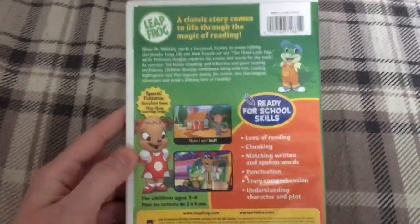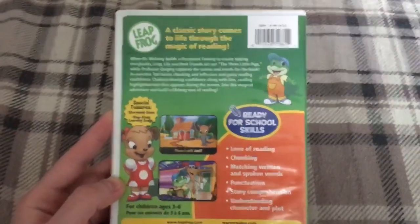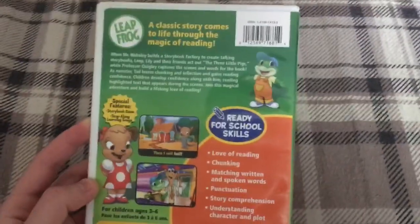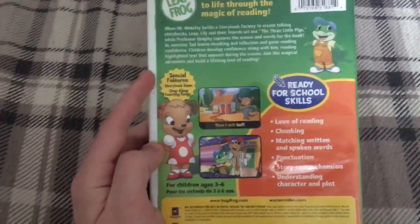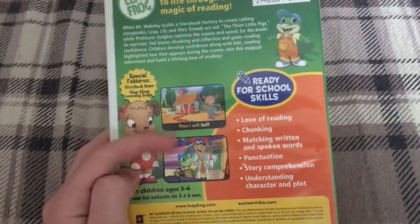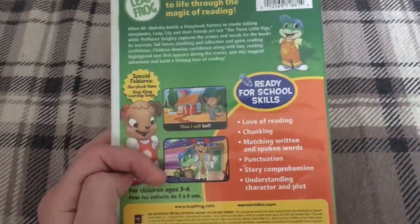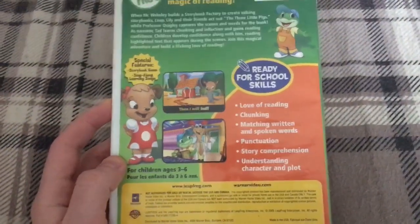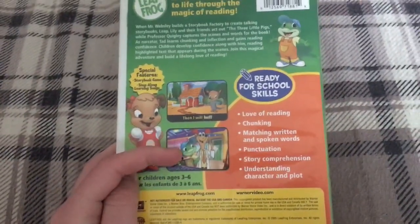Anyway, here's the back. LeapFrog logo again, and it says, "A classic story comes to life through the magic of reading." Your blurb about what's on the program. And you got Tad the Frog again, and the same render of Dot from the front cover, just mirrored. Special features: storybook game and sing-along learning songs. You got two snapshots from the program. This one with Dot about to try and blow down the pig's brick house, and of course Professor Quigley and Tad. Tad has the same pose from the front, but his mouth isn't open, unlike that picture.